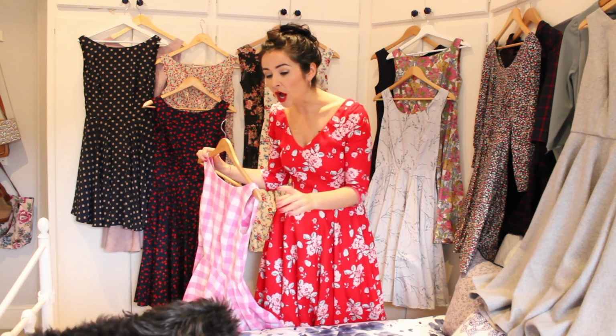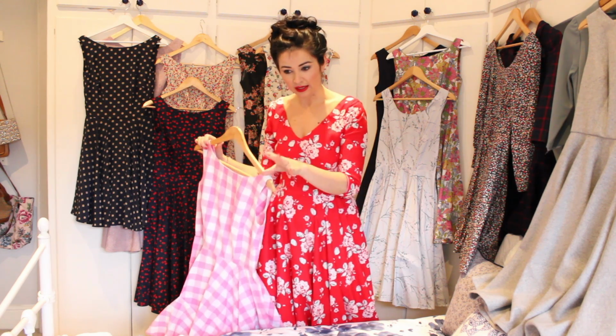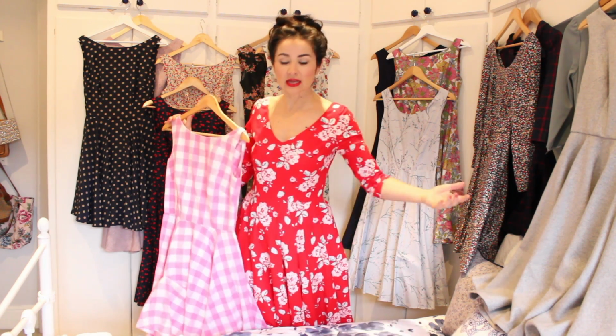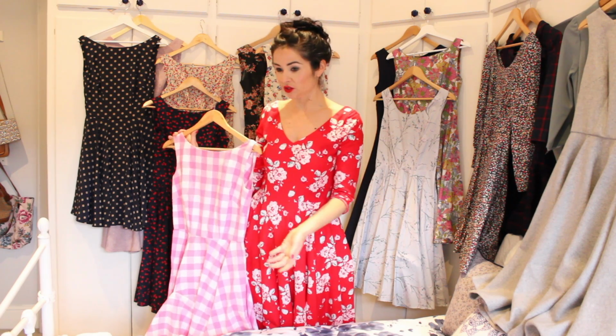Poppy, no, lie down. Thank you. She tries to dig a hole in the bed. I was like, you're not going to dig a hole because it's not earth, it's a duvet.